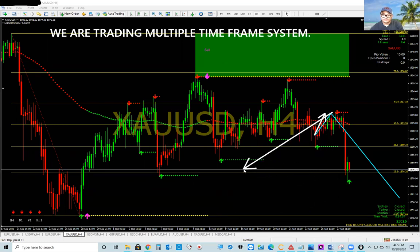Don't be that person, please. Look at that huge engulfing. Boom. And then the market reversed. And then still bearish. So it came and retested this area here. So in my opinion, the market may still do more.